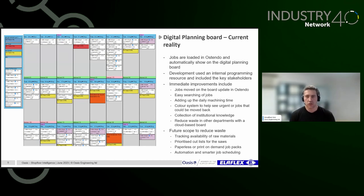The collection of institutional knowledge. I mentioned before the lead time of 5 days plus external processes. We've managed to collate and collect that as we go with this process. The production manager does what they've always done, loads a job for a particular day, then moves it forward on the board. In the background, it's collecting that lead time. So the next time you raise that same part number, it will automatically move it further ahead to allow for those things.